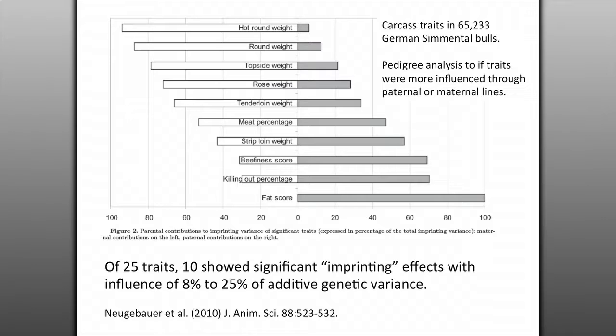This is from EU German Simmental, and they investigated some of these carcass traits and how much influence there was relative to things that were inherited from the sire line or the maternal line. They said of the 25 traits they evaluated, there were 10 of them that showed some significant, they called it imprinting. They didn't have the actual DNA data. They just looked at the inheritance patterns.